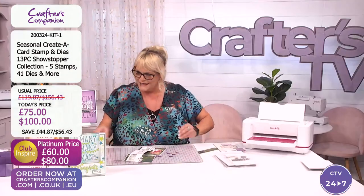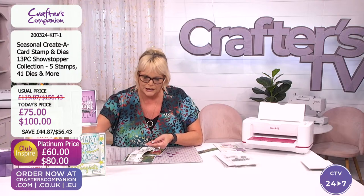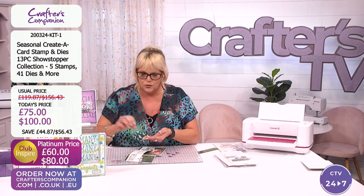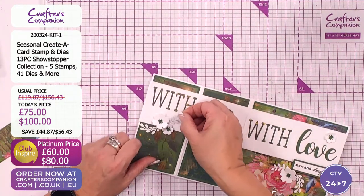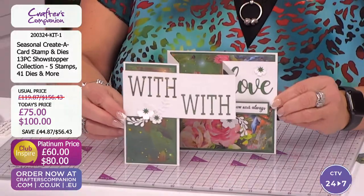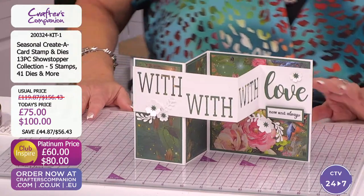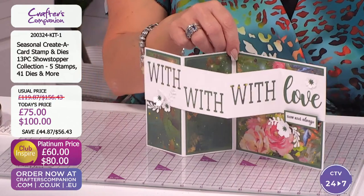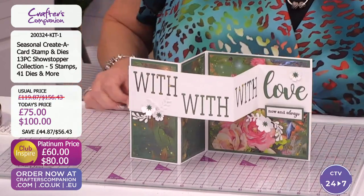Oh, there's my other piece. That's where it was on the card all along. Let me just finish this off perfectly, and then I'll show you. And again, just have a little play. You've got everything you need to be able to create all of this. I've just kept it simple because I've got such a strong, vivid background paper, I didn't want to overload it too much. So, with love, now and always. And again, a really nice little fold that you can incorporate these fabulous dies with.